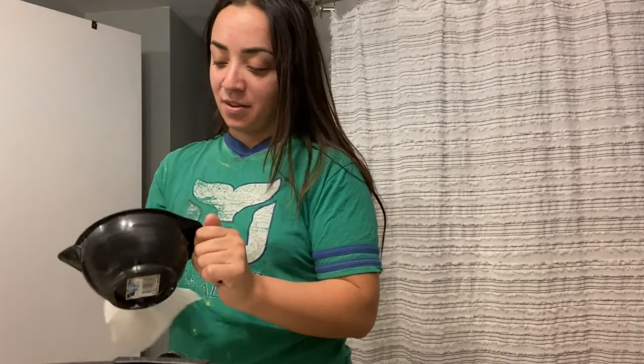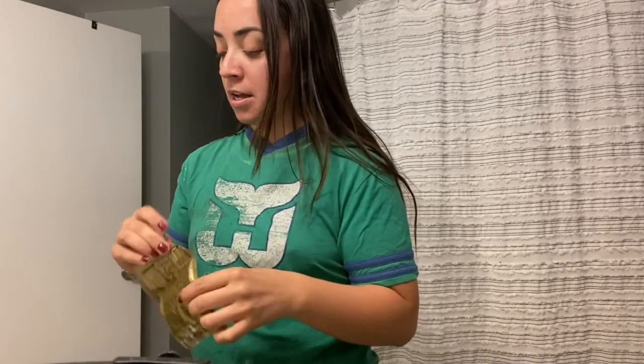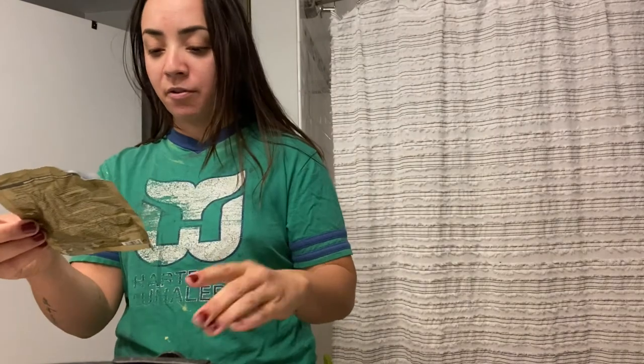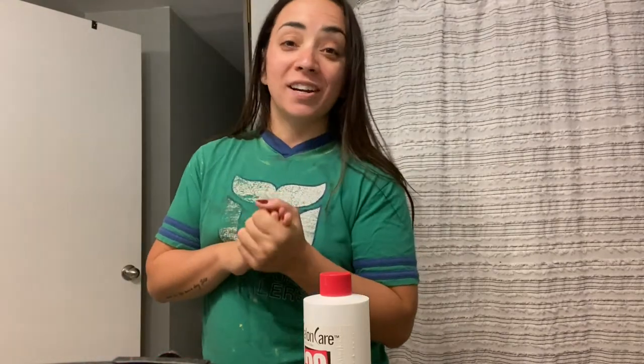So I'm going to be adding some lightener to certain parts of my hair. And then within the next couple days, hopefully I will be doing something a little bit different. I am using the Blonde Brilliance Balayage Lightening Powder. It's basically just bleach in a container. And 30 Valium.